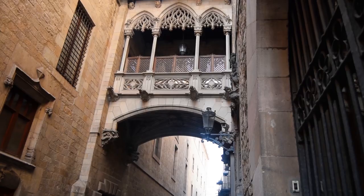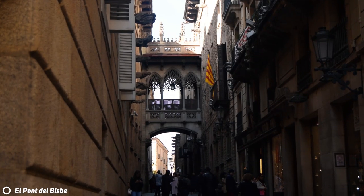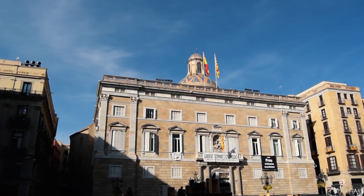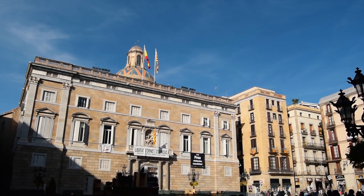We checked out the famous bridge known as Pont del Bisbe, which wasn't built in the Gothic Quarter. It has been an add-on since then. And we also went to check out the Parliament Square, Sant Jaume Square, which has the Catalan government on one side and the Spanish government on the other.